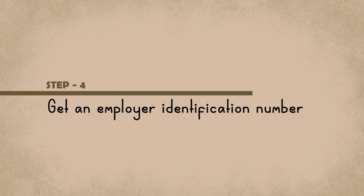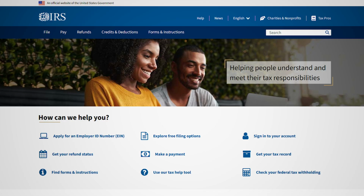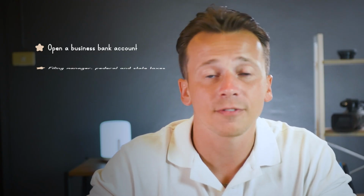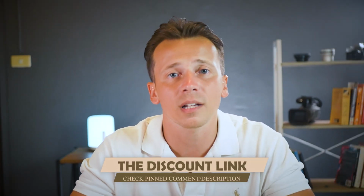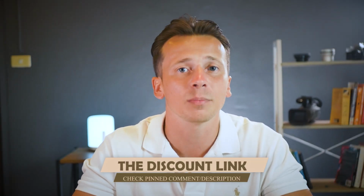Step number 4 is to get an LLC EIN. This is also known as your Federal Tax Identification Number. Think of it as a social security number for your business. And this is going to allow the IRS to identify and keep track of your business's tax status. You will need this number to open up a business bank account, file and manage your federal and state taxes, as well as hire employees. This is very easy. You simply fill out a form online, and we will link that down below as well.